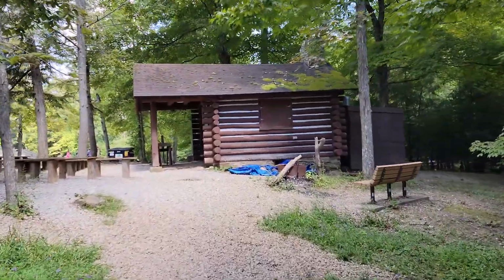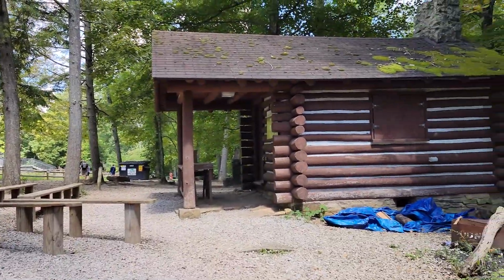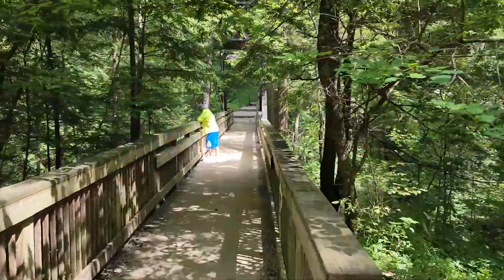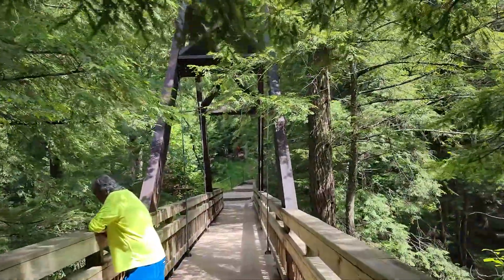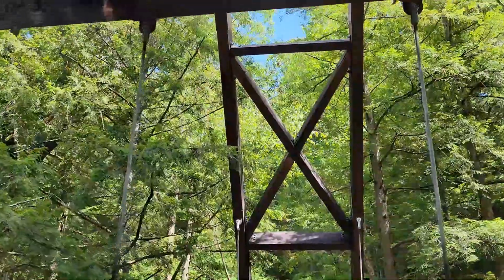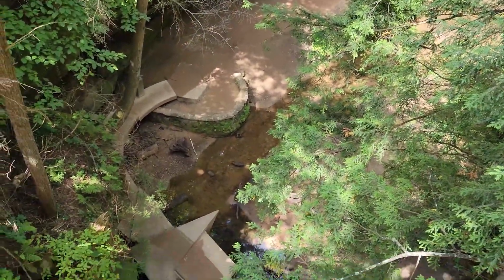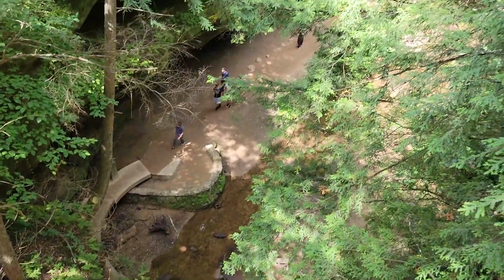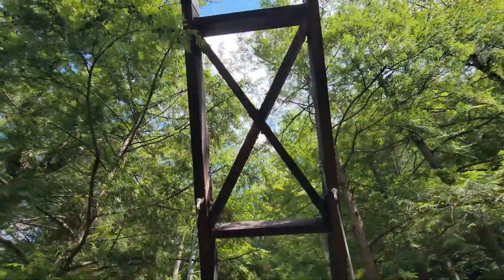So they call this the old settler's cabin. I think it's just for presentations. And this is the Gorge Overlook Trail. That was that A-framed bridge that we looked up at as we went underneath it in the gorge. Yep, and there's that bridge down there, that funky style bridge. This definitely reminds me of Rock City. It's just so much like Rock City.